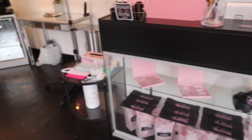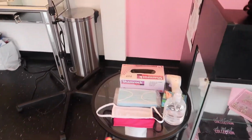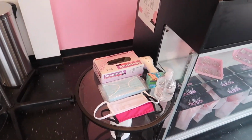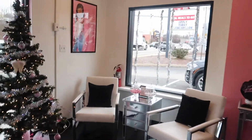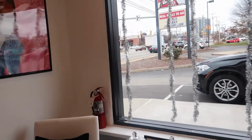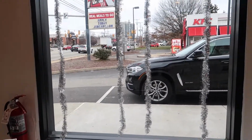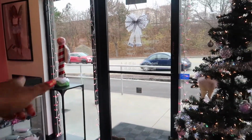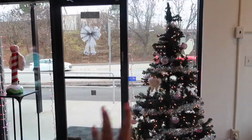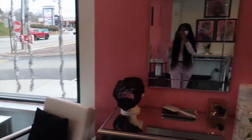Here's my stuff that's already been here. Here's my PPE. So mask, hand sanitizer, a thermometer, gloves. So this is just my register and stuff. And then right here, I really didn't know what to put in this window. I'm gonna order some stickers and probably take this down, but I just put garland in the windows just to hold me over. I didn't know if I mentioned it, but it's lights in this window as well. So both lights, they're on.